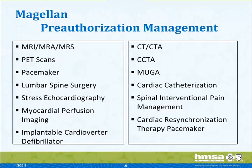Here we list in more detail those services that are managed by Magellan. Requests may be submitted using the website or by phone. Links to additional information on the process are on the contact list.